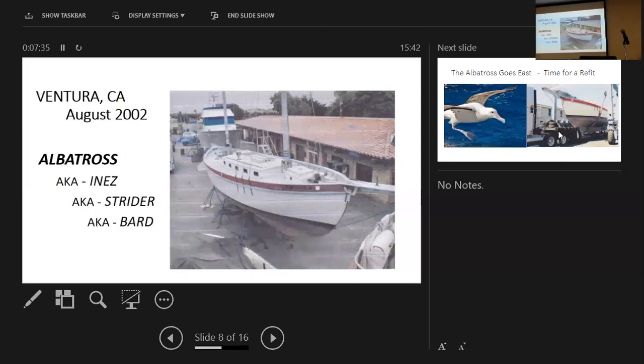The idea was to haul the boat and pull some fasteners. The boat had all the top hamper, all the decks, deck beams, house, all that had been completely replaced. But the hull was the original longleaf, Alaskan yellow cedar planking with galvanized fastenings. So that was sort of the Achilles heel of this boat at that time.